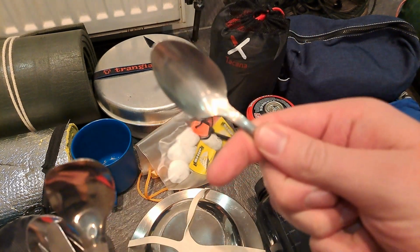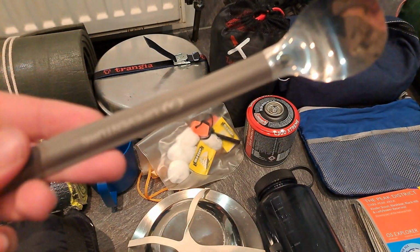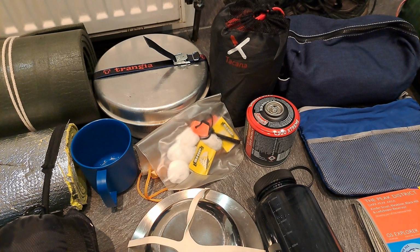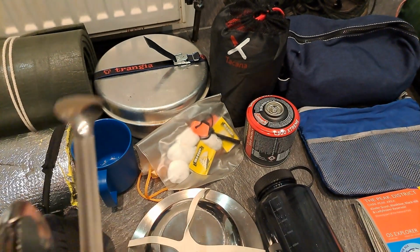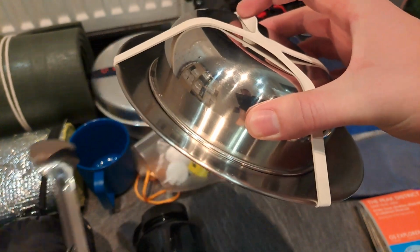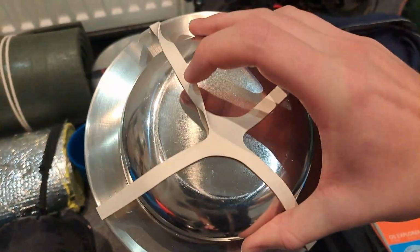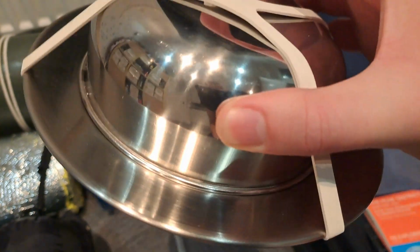Utensils wise, I've got a teaspoon for making drinks. Long titanium spoon for longer hikes because it's lightweight, good for the dehydrated meals in the bag. And then just a 3-piece set, fork, spoon, knife that all clips together. And then I've got a bowl and plate, aluminium, nice and light. Goes together with this rubber band so it doesn't rattle. Like, I know that's a bad example, but it doesn't.